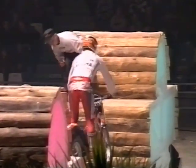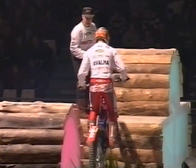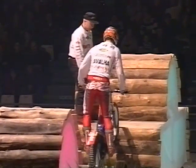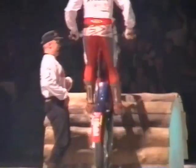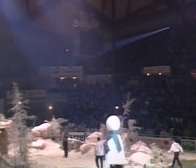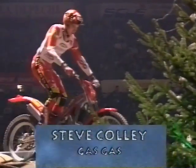Just his last one to go now. And that was good to get into that position. Lovely ride. He knows it. Moving on, the next pairing to go, our very own Steve Colley.